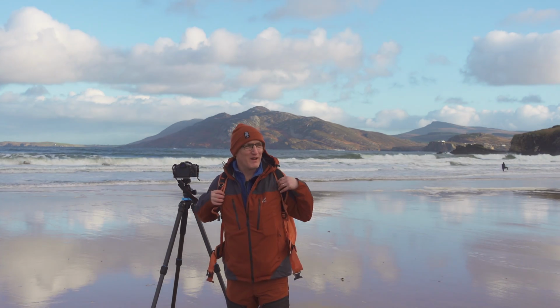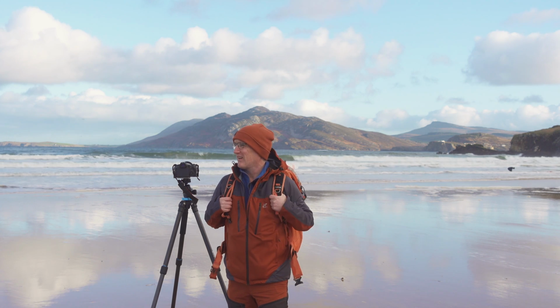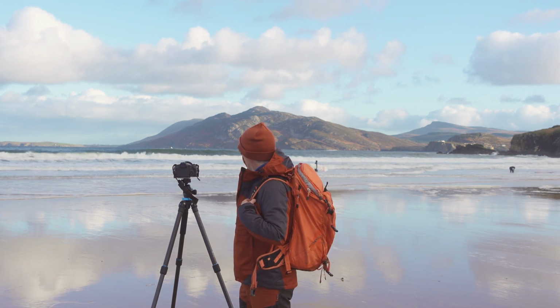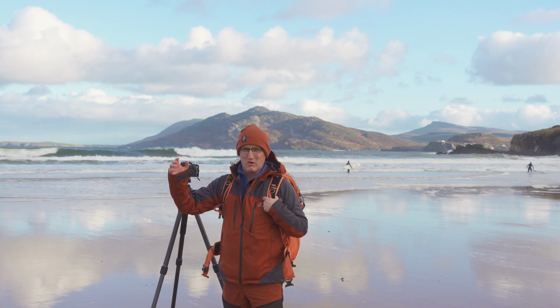Well, look at this for an absolutely stunning spot. I'm on a beach near Port Salon in County Donegal, looking out towards, I think it's Dunree Head, and these waves are just rolling in.